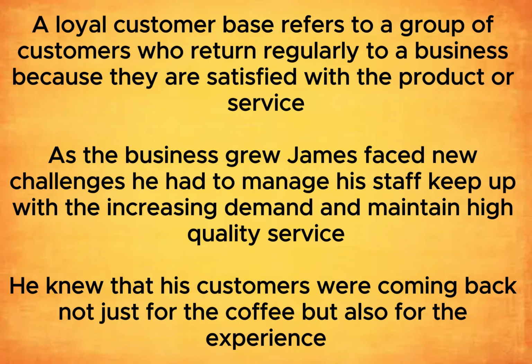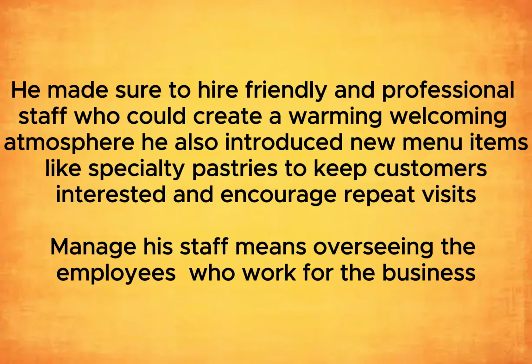As the business grew, James faced new challenges. He had to manage his staff, keep up with the increasing demand, and maintain high-quality service. He knew that his customers were coming back not just for the coffee, but also for the experience. He made sure to hire friendly and professional staff who could create a warm and welcoming atmosphere. He also introduced new menu items, like specialty pastries, to keep customers interested and encourage repeat visits.